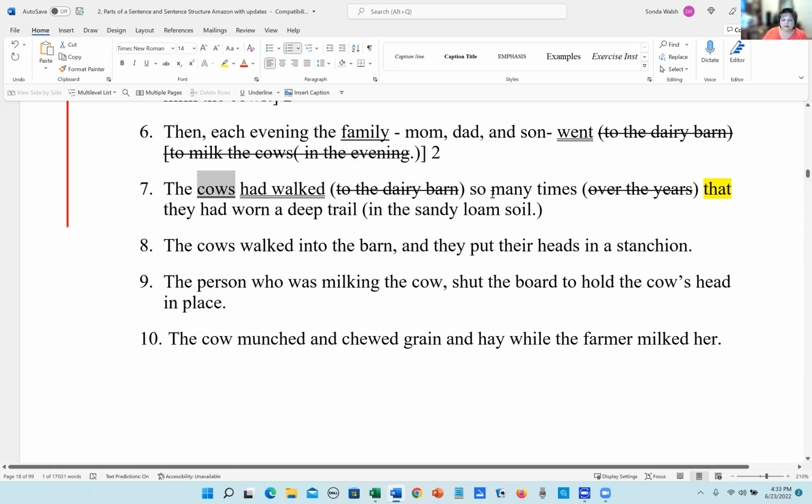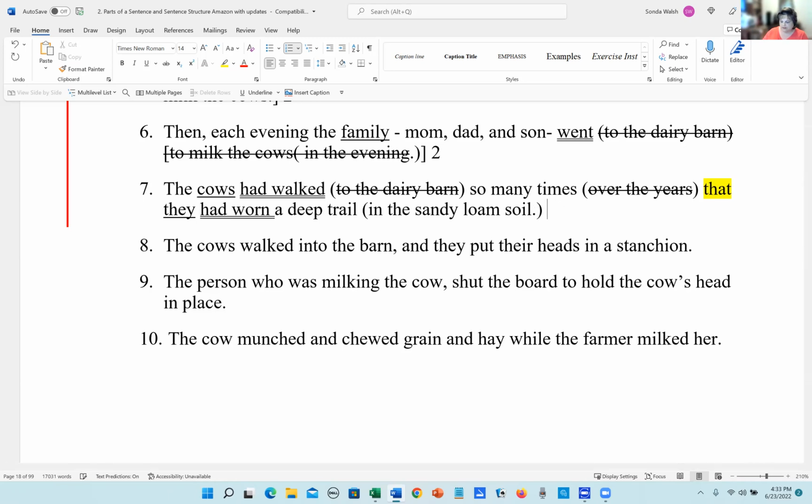So many times is not a verb. Here we have a verb, had worn. So I'm going to underline that twice. And I asked myself who had worn, and the answer to that is they. And then a deep trail. Okay, so I have 1, 2, 3, 4, 5, 6 subjects and verbs in that sentence.